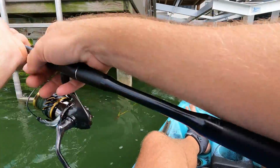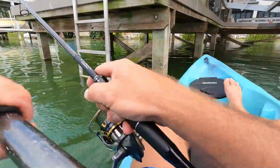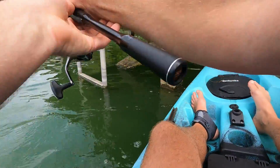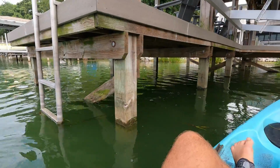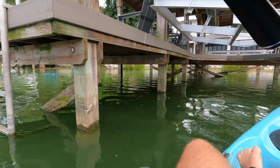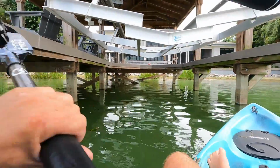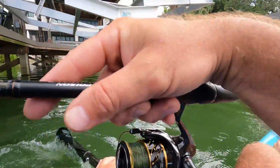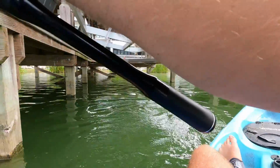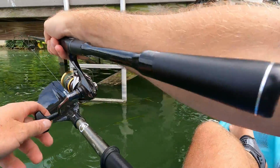Ah, dude. God, this is a good one. Oh, it's pulling. It's pulling. Damn it. Oh, it's right there. I see it. That's a good one. It's right on the other side of that cross member. Damn it. Damn, dude. Am I gonna break this off?